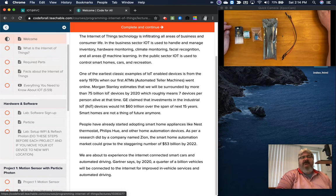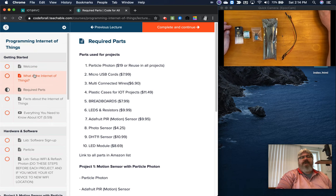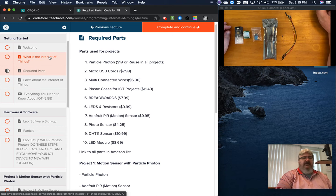So, what is the Internet of Things? The Internet of Things basically refers to billions of different parts, different pieces, different components, all working together over the backbone of the internet. Anything that's connected or can be connected to the internet, either physically manipulated or data driven, can be considered Internet of Things.